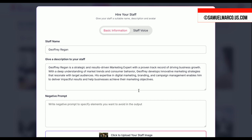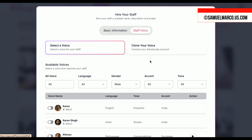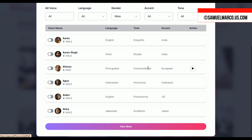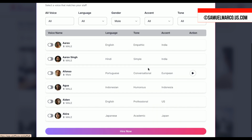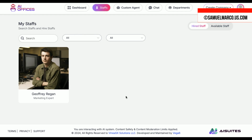Next, it's time to choose a voice for your agent. Browse through the extensive library of voices, featuring multiple languages and accents to suit your needs. If you prefer a personal touch, you can even clone your own voice if you have an 11 Labs account. Once you're satisfied with your selections, simply click the Hire Now button to finalize your AI staff member.